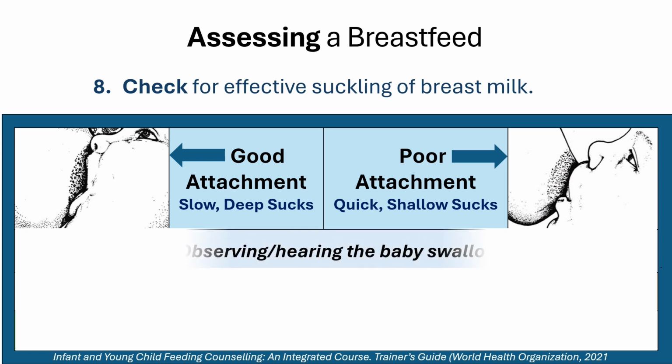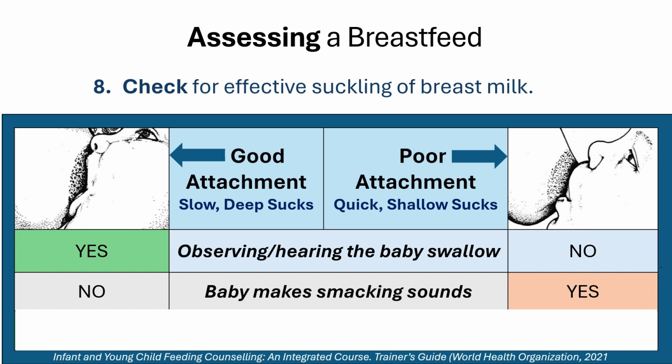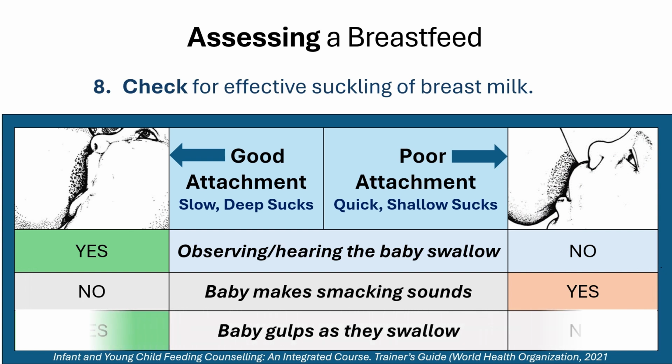Observing or hearing the baby swallow is a clear indication that they are successfully getting breast milk. Swallowing can sometimes be heard, but it might be easier to see the baby's throat moving as they swallow. If the baby makes smacking sounds while sucking, it's a sign of poor attachment. Hearing the baby gulp as they swallow is another sign that the baby is receiving breast milk effectively. These observations are crucial for assessing whether the baby is effectively suckling and receiving the nourishment they need.